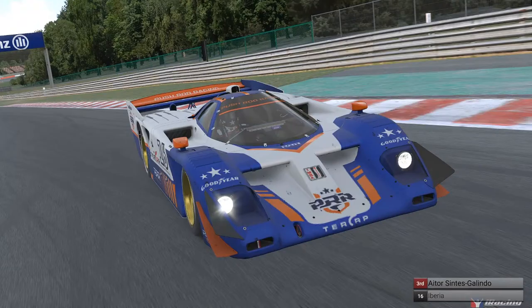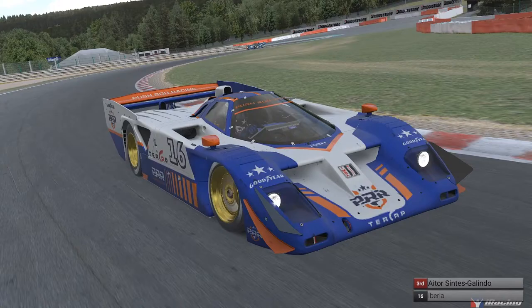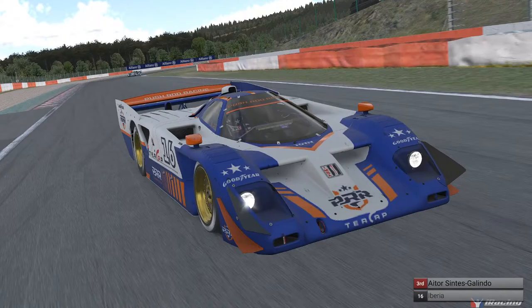So yeah, nothing more to say about it. It's Spa. It's been a classic pit. It's a very interesting pit lane. And also we did 21 laps today, thanks to Audi, because of this main straight. So yeah, interesting race today.